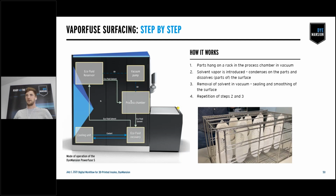This machine needs some further explanation, so let's have a quick look at how it works. First, you hang the parts into a basket, as you see on the picture here. In our case, I fitted 10 insoles, but a full basket can hold up to 20 insoles roughly. This basket gets pulled into the machine and into the process chamber automatically. You can see it later in the video we will show at the end of our webinar.